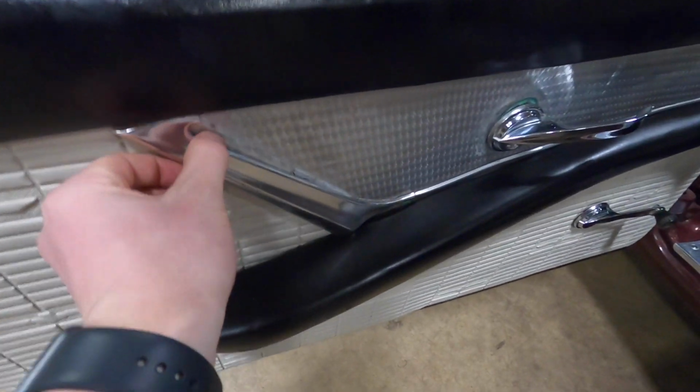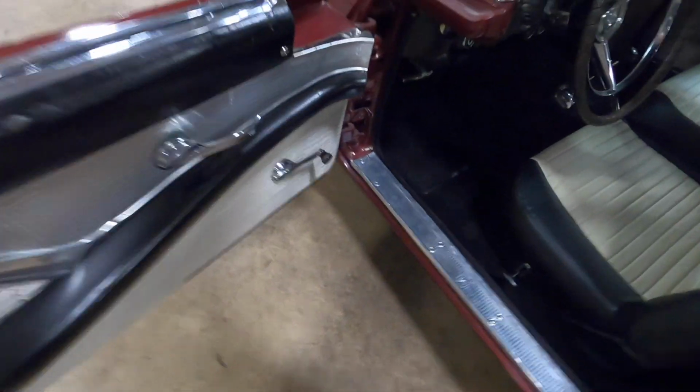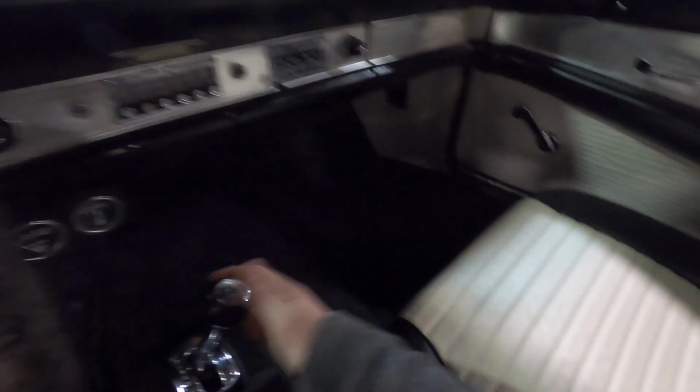As for the interior, overall very nice as well. Your door cards are all in pretty nice condition. Looks like this slid over a little bit, and then this door card is just starting to pop off, but a fairly easy fix. As for the white and black leather or vinyl bench seat, that is nice condition as well, with the T-Bird logo stamped into the center right there.